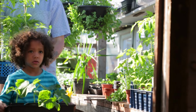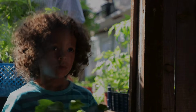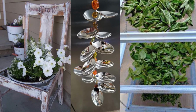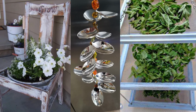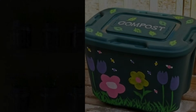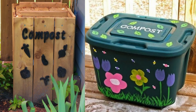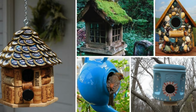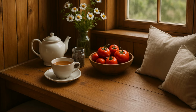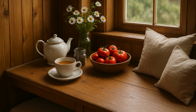And here's a little inspiration to get you thinking. Maybe you've turned an old wooden chair into a planter, or built a rain chain out of vintage spoons. Maybe you've discovered a new way to dry herbs using a window screen, or turned mason jars into a wall of hanging micro-gardens. Even something as simple as a clever composting bin, a birdhouse from recycled materials, or a cozy little nook you've built for tea and tomatoes. These are the kinds of projects we'd be honored to share with the world.